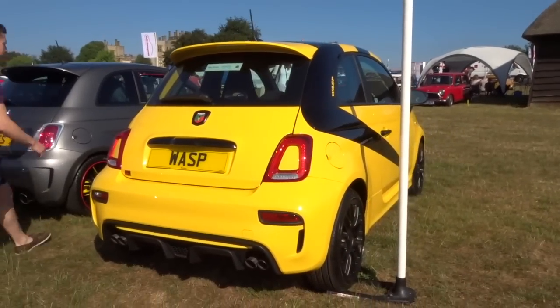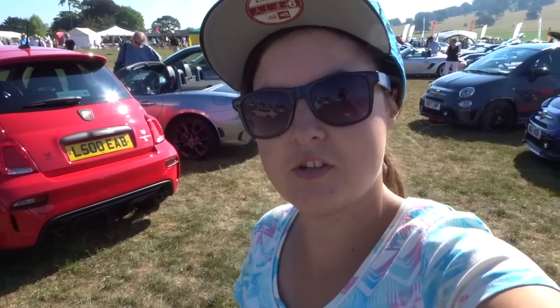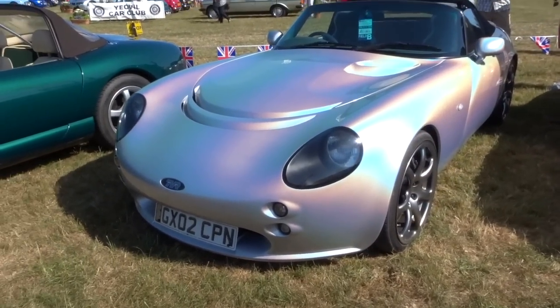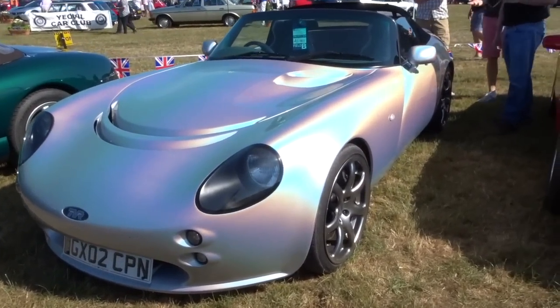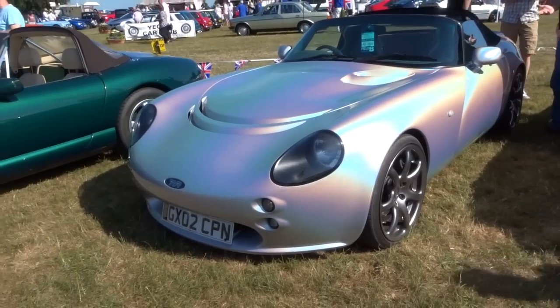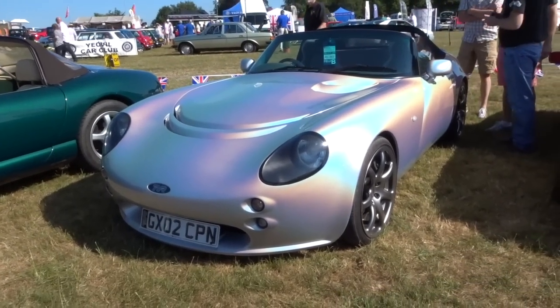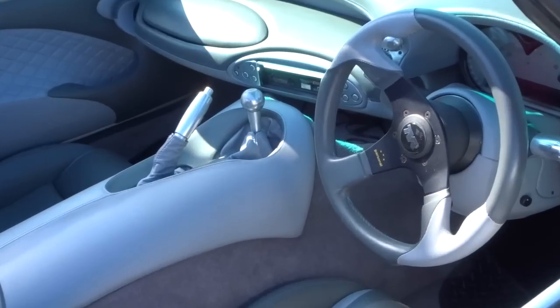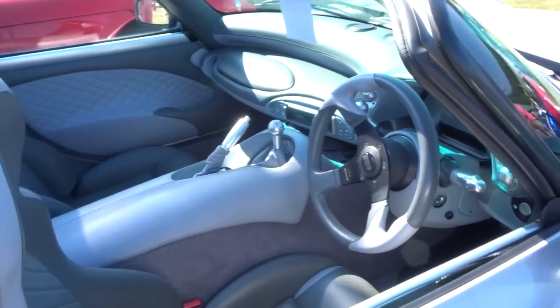Thank you. So we're going to start having a look around and mooch around. I'll leave my spider in the good company of this lovely Abarth group and lovely Abarth cars, and let's go and see what other cars are here. I mean, wow, look at this pearlescent colour. I've just overheard the owner saying this cost him £7,500. It's like £500 a litre of this paint. Absolutely stunning. Look at that flake.